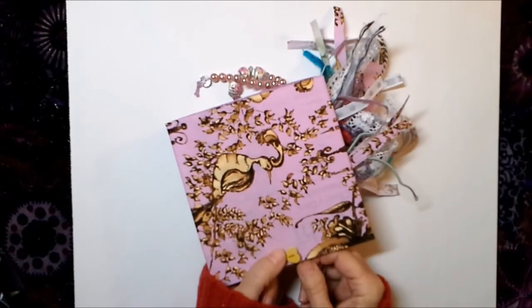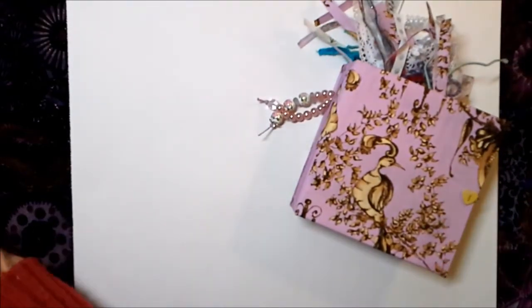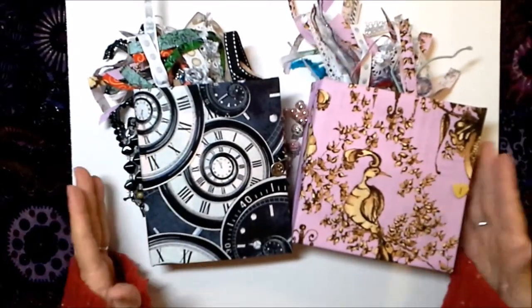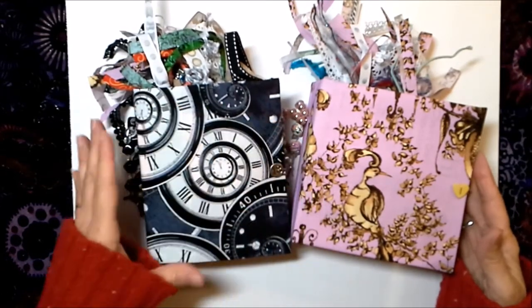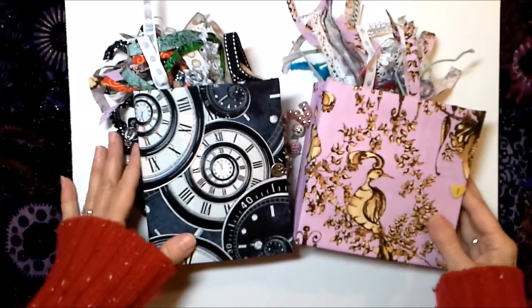I have such fun being in my little studio and choosing ephemera to go in the books and choosing the papers to go in the books. I'm just having a delightful time.